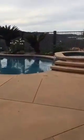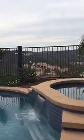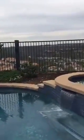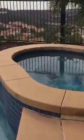And there we are. This is our backyard. This is the pool and the spa. And the ones who are more regular viewers know this view already. We definitely have quite a nice view into a valley from our house. So just maybe stopping by here for a moment.